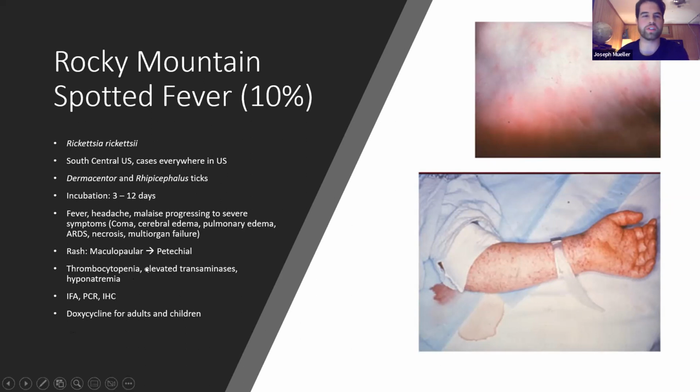One of the most characteristic things about Rocky Mountain spotted fever is the rash. In the top right here, we see this characteristic early maculopapular rash, which can be found on the ankles, wrists, spreading to the body, also on the palms and soles. And then in the bottom right, we have the more late-stage petechial rash, which we want to avoid getting to; we want to catch it early and have a high index of suspicion for treatment. Some lab findings: thrombocytopenia, elevated transaminases, hyponatremia. Diagnosis is through immunofluorescence, PCR, immunohistochemistry, and doxycycline is going to be the treatment.